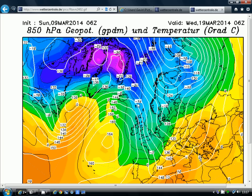Here's the upper air temperatures showing that. The -5 isotherm is clearing the whole of the country and bringing -10 850 hPa air down into Scotland and Northern England. That's as cold as it's been, or colder I should say, than at any point through the previous winter.